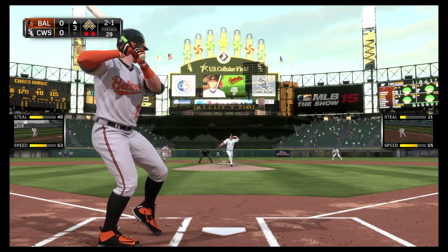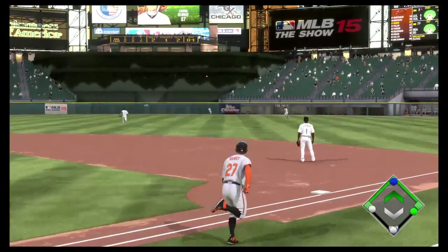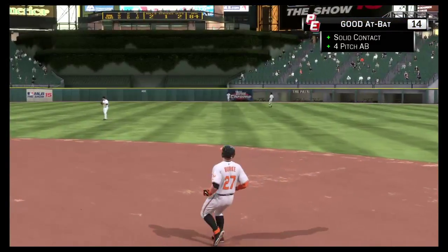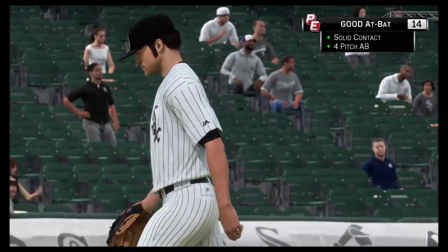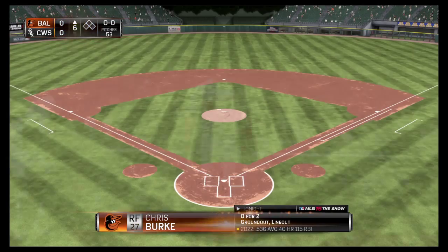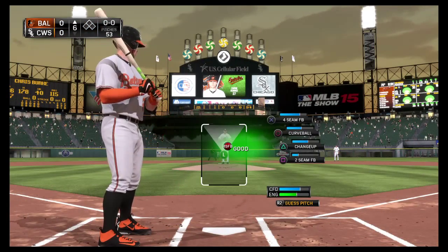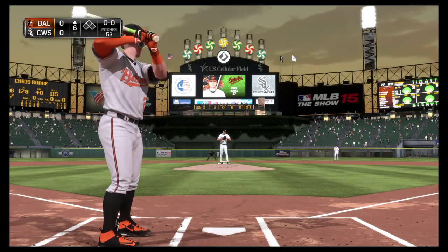Here it comes, 2-1. And he turns this one around high and deep to center field. And he will get there to make the running play, and that will end the inning. Chris Burke will step in now. He's bounced out and flown out in his first 2 plate appearances.